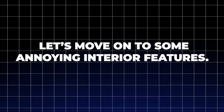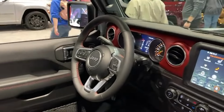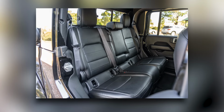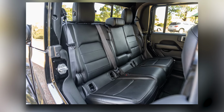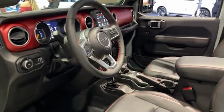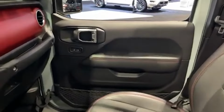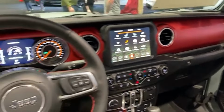Let's move on to some annoying interior features. The Jeep Gladiator has a lot going for it, especially when it comes to its cabin. The interior strikes a fantastic balance between rugged charm and a modern aesthetic, offering a delightful mix of retro elements and contemporary functionality. Jeep's infotainment system is one of the best in the industry, and with an update bringing an even larger screen, it's clear they are focused on enhancing the tech experience.